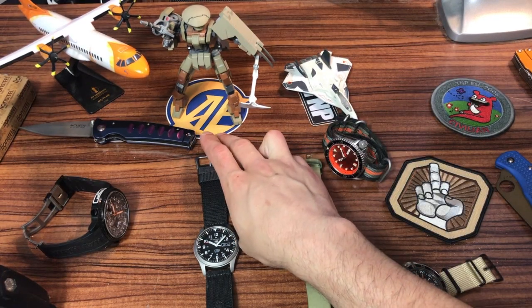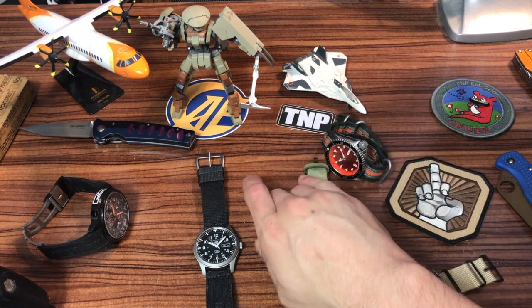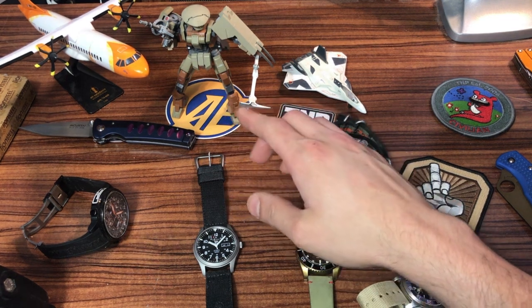Anaheim Electronic stickers. I actually had those custom made when we were doing our other T&P stickers. So I've got a bunch of rolls of those. I got the bigger one, smaller one. I may sell those off sometime if anyone else wants them like I do.